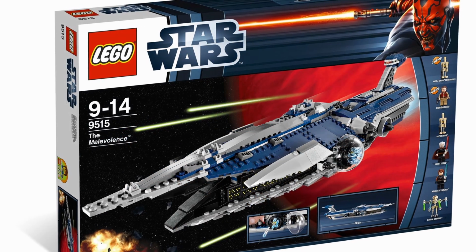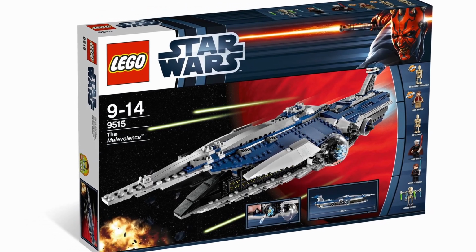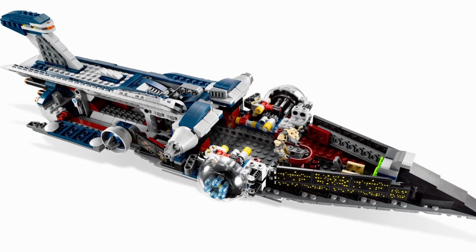And so overall, I think the set was definitely the best one you could buy for sure of 2012. And I believe it came in at around $120. So I think it was very fair for the price, and you got a lot out of it. So very solid set.